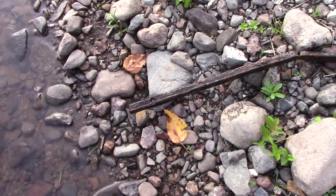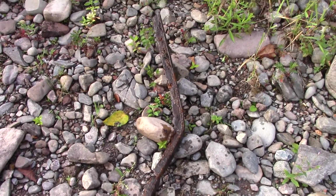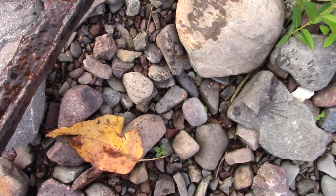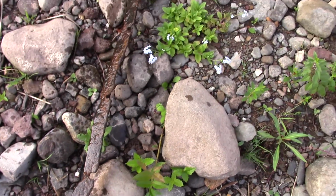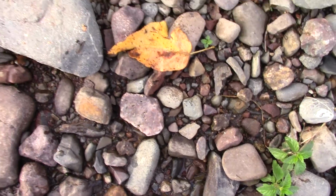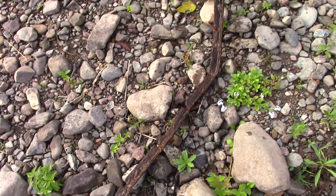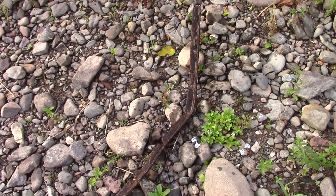Big old piece of angle iron. Looks like it was part of a bed frame. They got everything down here but the kitchen sink. Oh, we'll keep on going and see what else we can find.